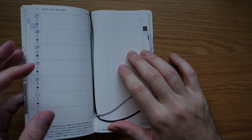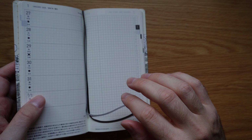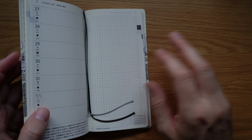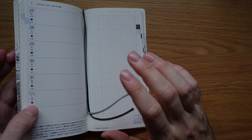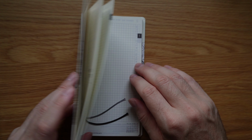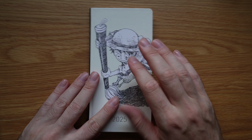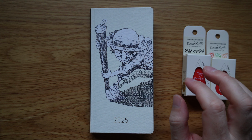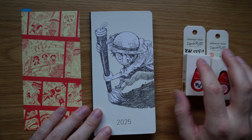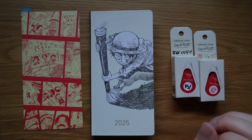Maybe I'll stick thematically with One Piece and try to do something like that, or if I lack inspiration I might branch out. But that's basically it for me, and I don't know if other people use Hobonichi for language learning or how you use it, but I would be interested to learn that as well. I'm also interested to see what other people buy from the One Piece collaboration. So yeah, let me know if you have any comments or questions about this.